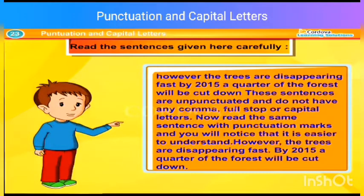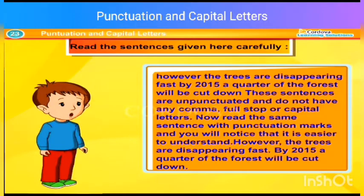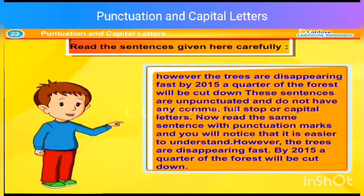However, the trees are disappearing fast. By 2015, a quarter of the forest will be cut down. These sentences are unpunctuated and do not have any comma, full stop, or capital letters. Now read the same sentence with punctuation marks and you will notice that it is easier to understand.